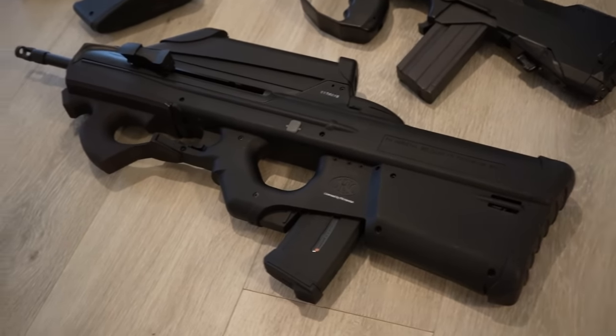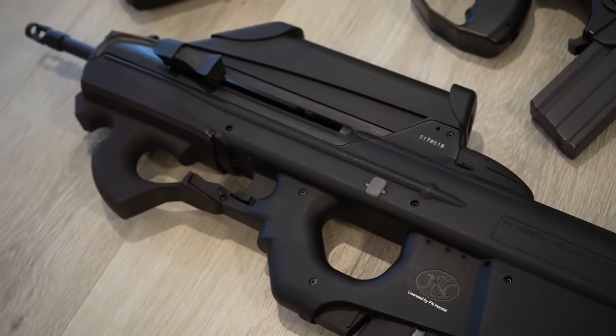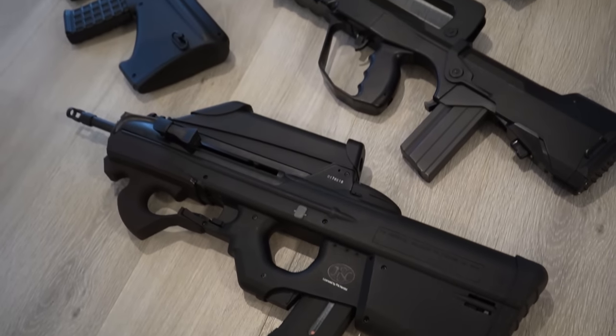G&G F2000 Hunter version with the scope. The same model I would want for sure. You've got an interesting grip on it though. Yeah, it gives me P90 vibes.